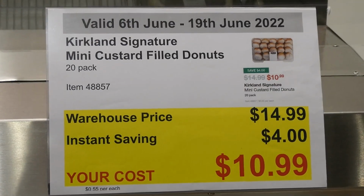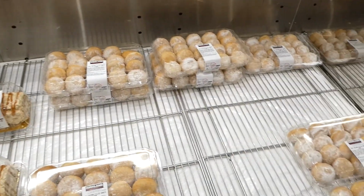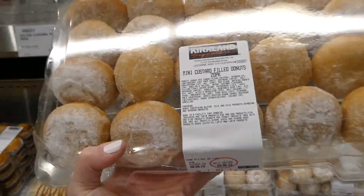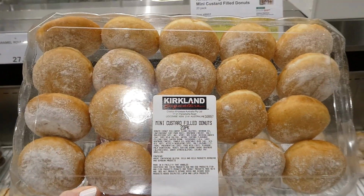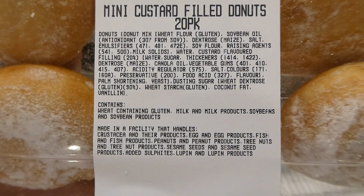Kirkland Signature Mini Custard Filled Donuts is a 20-pack for $4 off down to $11. As you can see, they're going pretty quick in our Costco. I think it's a vanilla custard, or just a plain custard filled donut, and they've got icing sugar on the top. They look really yummy, and they're super tender too, like a soft donut.